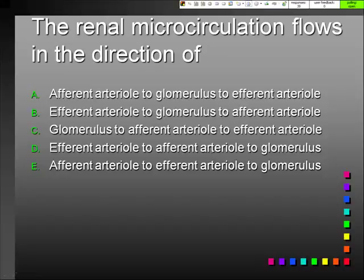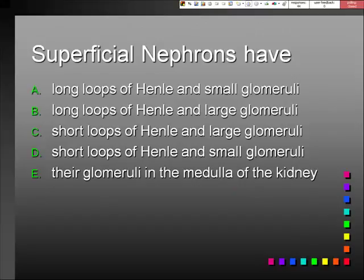If any of these questions do not make sense or you think they're poorly stated, go ahead and say so that we can clear that up. Or I can tell you why you're wrong. Okay, so this is just the basic functional anatomy that you need to know. Superficial nephrons have long loops of Henle, small glomeruli; long loops of Henle, large glomeruli; short loops of Henle, large glomeruli; short loops of Henle, small glomeruli.